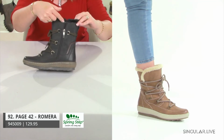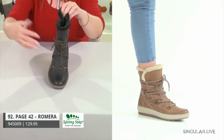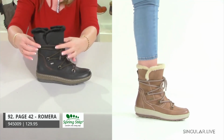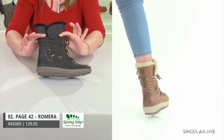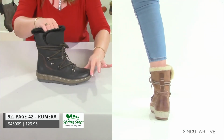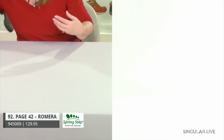Inside zip, you can see that full inside zip, and it has really that really cool, I almost think of an Eskimo boot, but I just really love the lacing it has, and of course, the hardware, those really cool D-rings, just so tastefully done. And again, there's that light outsole. So this is something new. We're super duper excited about her.